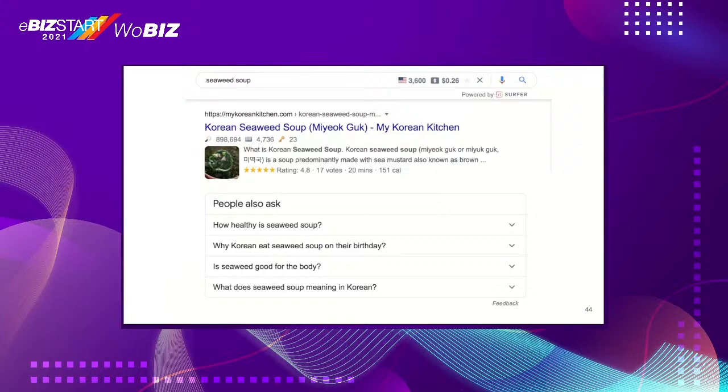And then this is something I wanted to mention. If you're thinking, okay, if I want to write content, because remember I showed you my blog, The Soup Queen, what kinds of content should I write that fits my prospects' needs? So I want to show you an example. This one, I just Googled seaweed soup. And of course, what came up was Korean seaweed soup, right? That's the first search result that I saw.